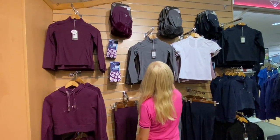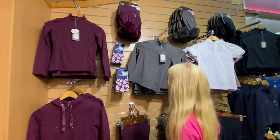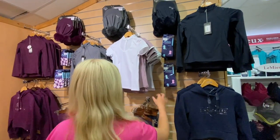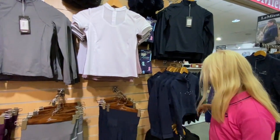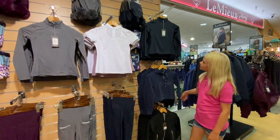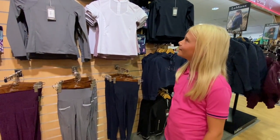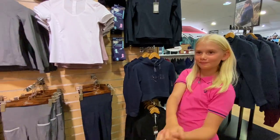All the pom-poms and all the hat sets look really cool. I love all these. These are really nice. These are the show shirts and they're really nice. These are the jumpers. These are the base layers and the leggings. They look so nice. Some more things to put on my birthday list.